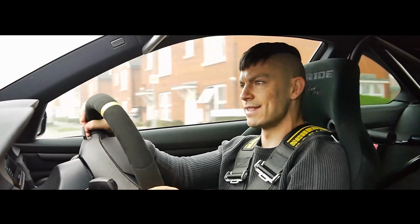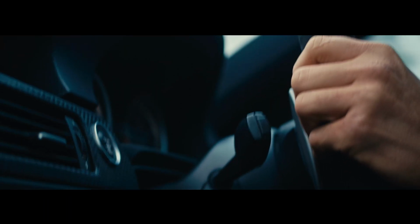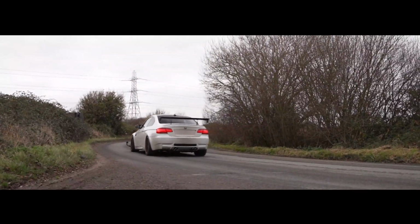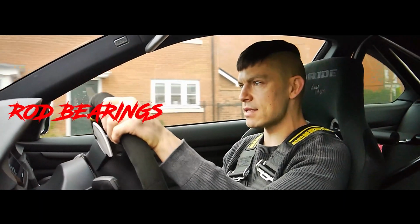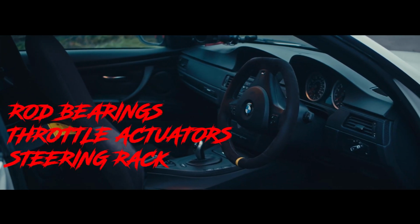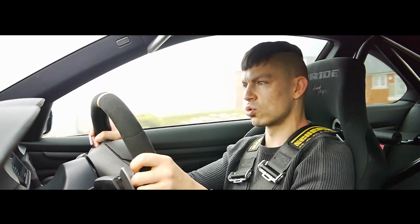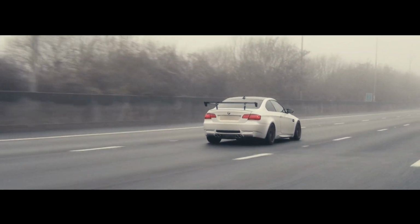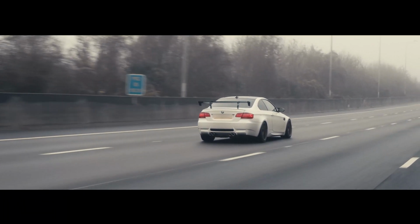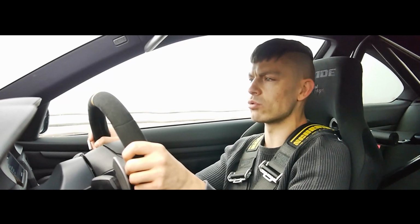So this is a 2010 car. It's got a 7-speed dual clutch gearbox. Again, you can't complain, it's very, very good. Things you want to watch for on these cars are the rod bearings, the throttle actuators, and the steering racks can be a bit funny. This one's been modified to kind of save it from destroying itself. But overall, they're known to be incredibly tough. They're really well known for going to the Nürburgring and being used as track tools because they're real tough.